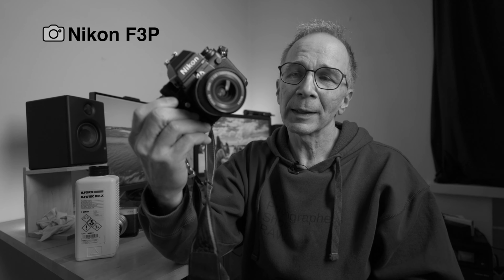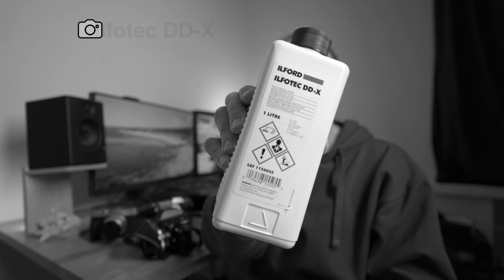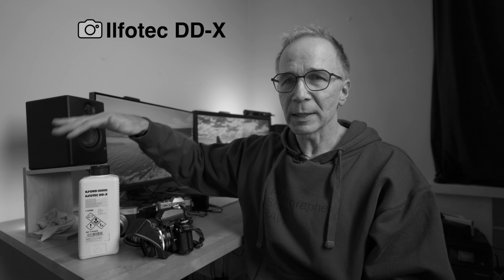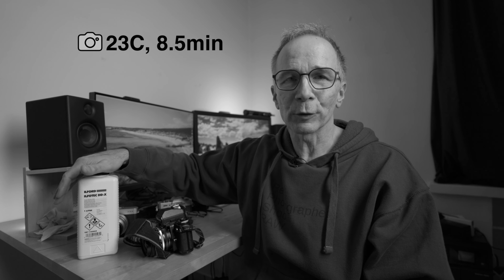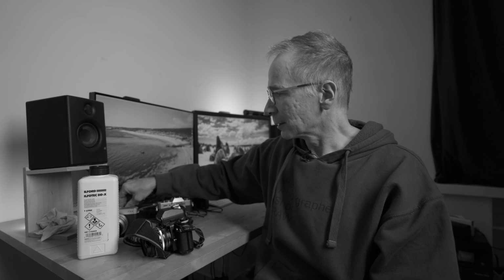I shot all my pictures on this Nikon F3P camera and the 32mm f2.8 lens mounted on the camera. And the developer I used is this Ilfotec DDX developer that I used according to the instructions. But I think I may have to fine-tune my developing time a little bit based on this first test roll that is here.